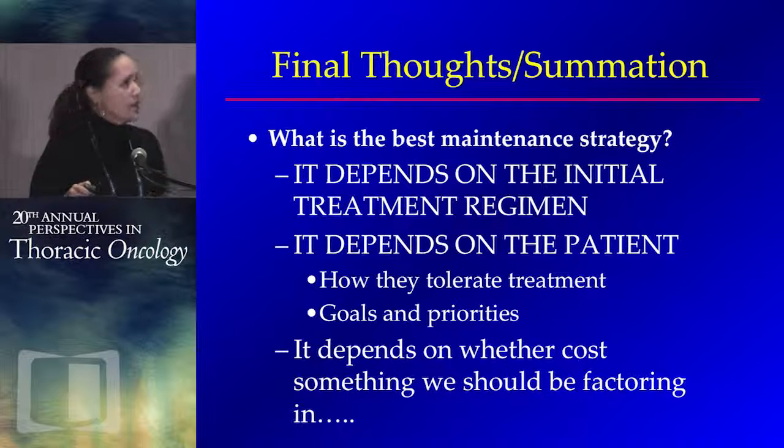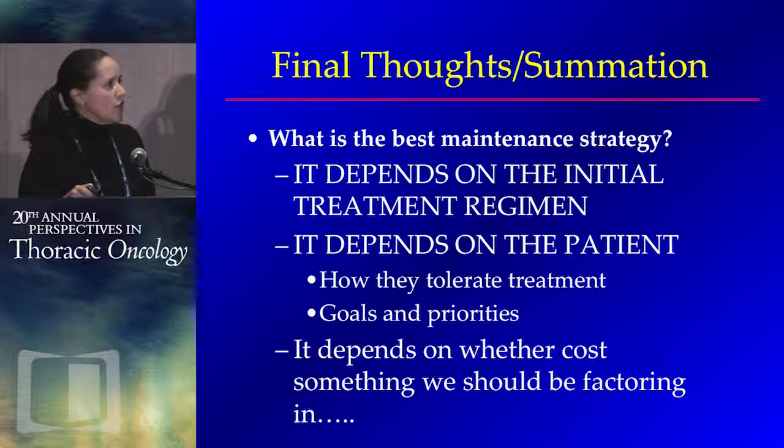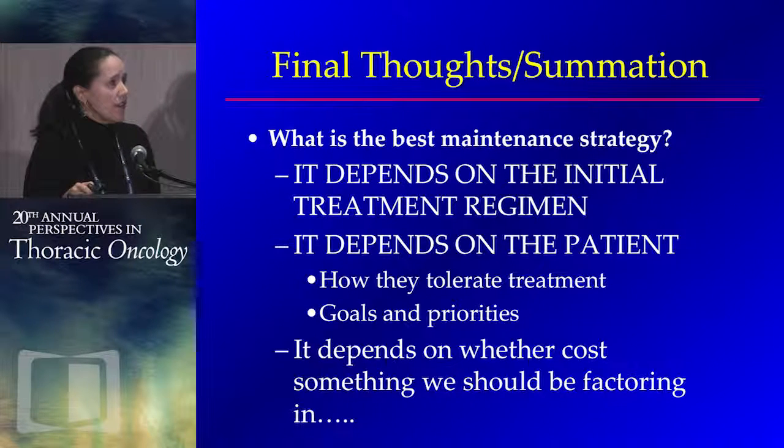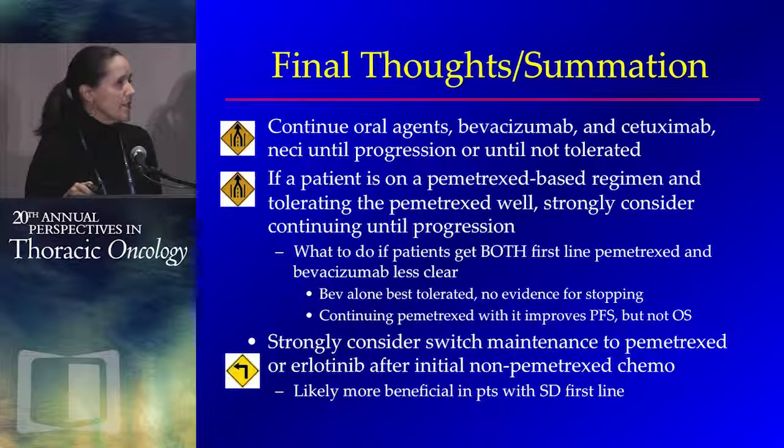So my final thoughts. What is the best maintenance strategy? Well, it depends on your initial regimen. It also depends on the patient. How did they tolerate their initial treatment, and what are the patient's goals and priorities? It also depends on whether costs should be something we should be factoring in. This maintenance PEM-BEV really does break the bank in terms of how much it costs.